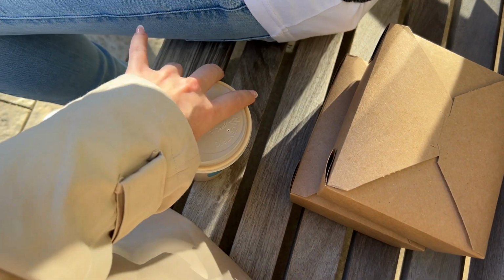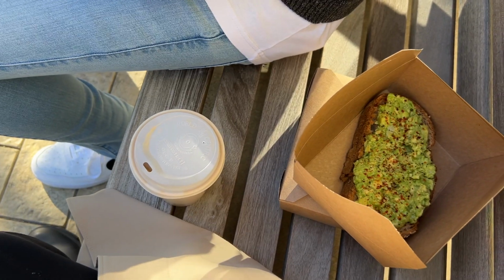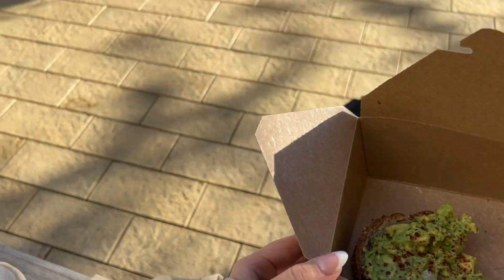Okay, just got our coffee. I got an oat milk latte with, I think, a brown sugar syrup in it. So I think we're gonna sit here for a little bit and enjoy our breakfast.